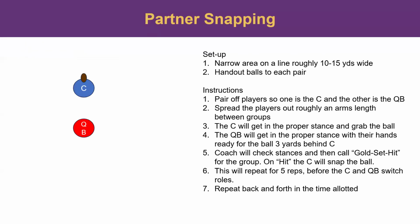So we're going to be starting off, I guess not everyone's going to start off at partner snapping, but everyone's going to go through the same drills we did last week. Handoffs and snaps occur a lot. I mean, snaps occur on every play. Handoffs occur on a lot of plays. We want these to be as automatic and predictable as possible, especially snapping.